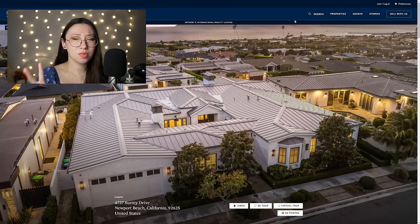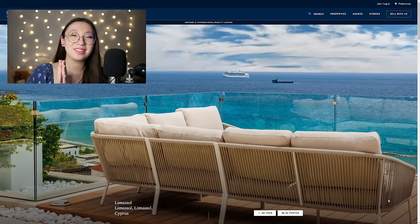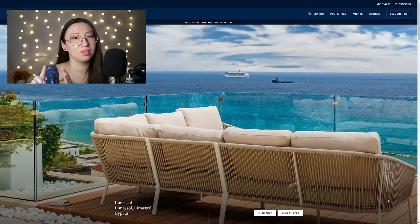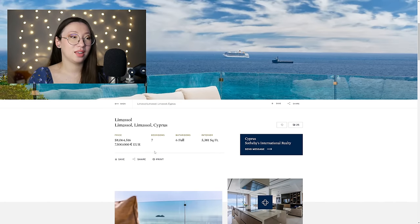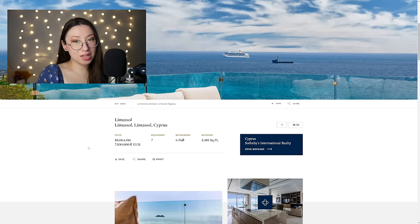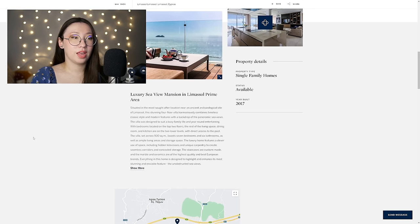Okay, I think we have like two more houses to go. Let's keep going. Alright, we're moving to another part of the globe. We're in Limassol, Cyprus. This must be like a hot cruise destination, because they're showing a cruise ship in the distance. This is 7.5 million euros. That's 8 million USD. It's 7 bedrooms, 6 bathrooms, 5,381 square feet. And it's a relatively new build.